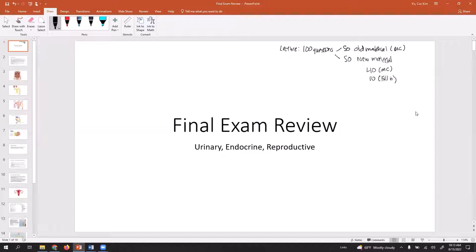But if you like to do the new material first, then you would start at question 50 and go down. Does that make sense? Try not to skip around too much and just do them in sequential order, depending on what you think is best for you, whether you want to do the new material first or the old material first.